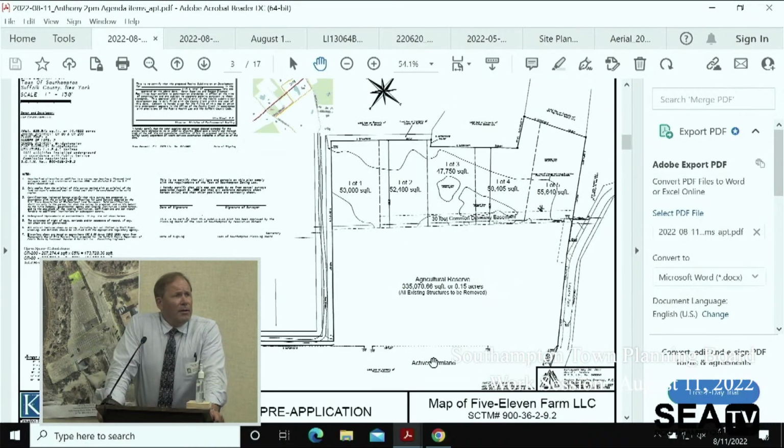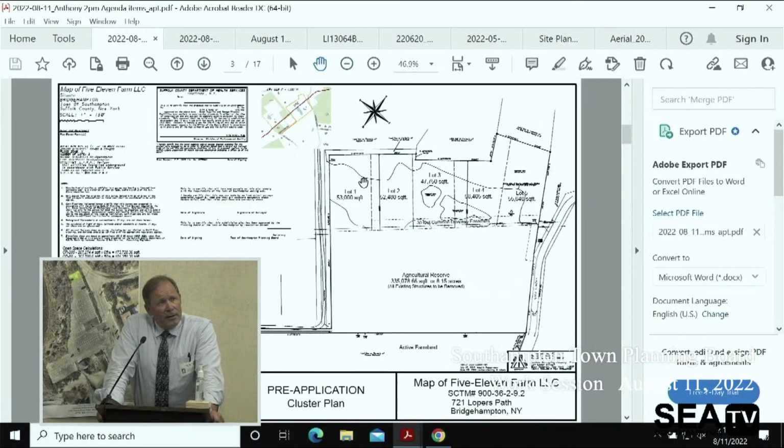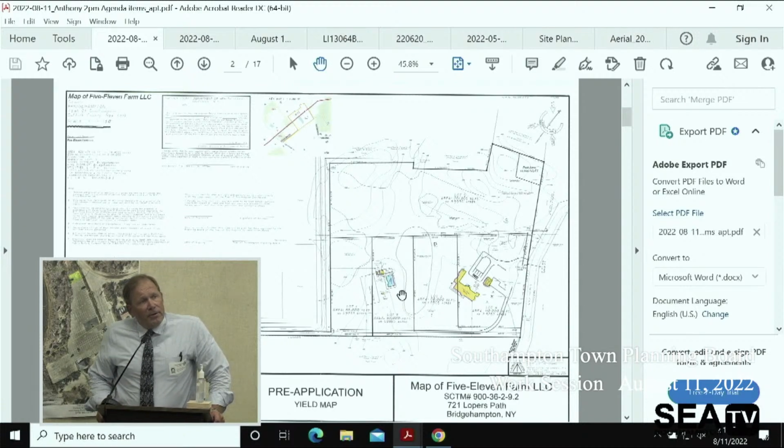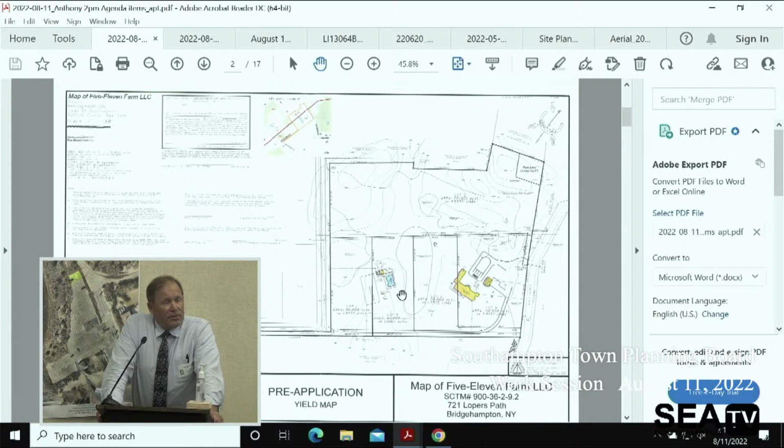And Anthony, if you show the yield plan, it kind of flips it. The lots are just along the bottom of it. But when the board had requested we provide a cluster plan, if you look at the intentions of the clustering provisions, particularly when you're talking about prime ag soils, you typically would put those adjacent to other agricultural uses. So that's why the plan gets flipped in that scenario.